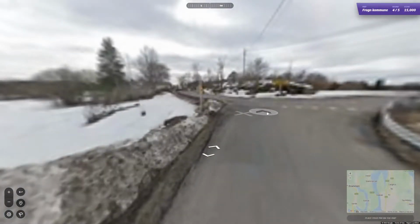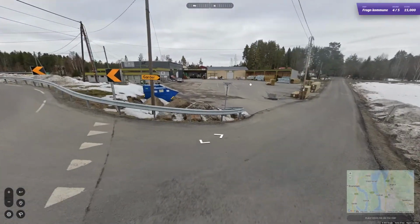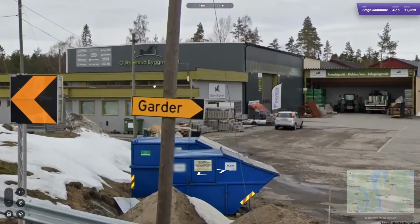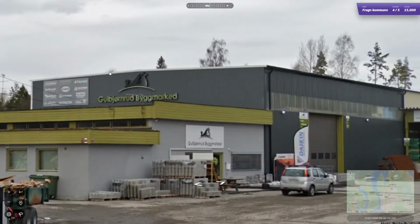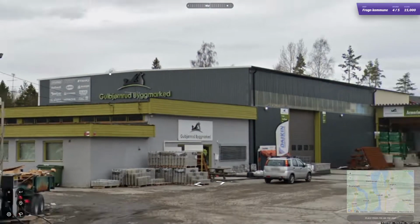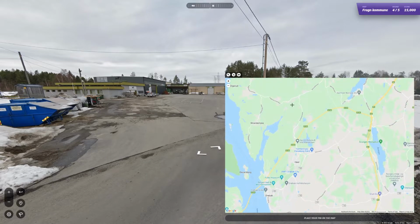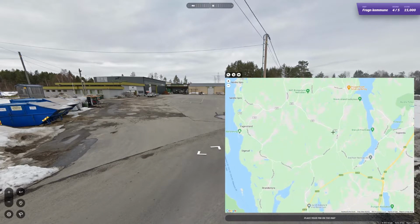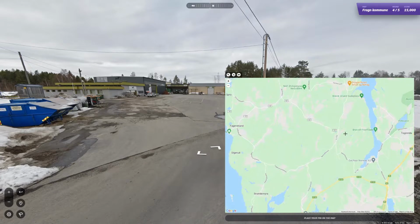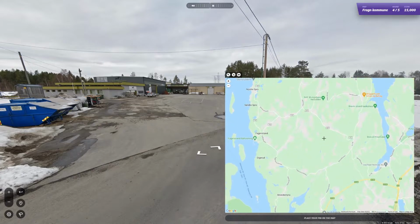Let's see, it has a proper crossroads. So we're on 157 and this one leads to Garder, and it's called the Garder Road. Okay, wholesale, right, so constructor's market. So the 157 was up here, wasn't it? I think. Come on, here's the 157. That's rather far north, isn't it?